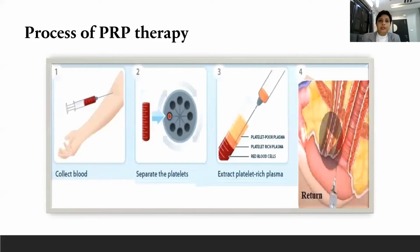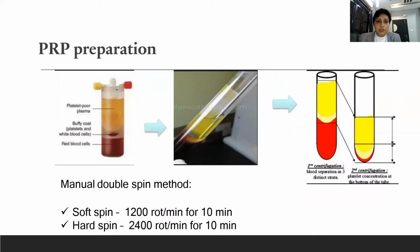So how is the PRP then prepared? The idea is that with venipuncture, the venous blood is collected, and with the help of a centrifuge machine, we separate the platelets, and then the platelet-rich plasma is extracted and returned for the various uses. So this is the preparation. First, the blood is taken from the patient. Usually if we take 30 cc of blood by venipuncture, 3 to 5 cc of platelet-rich plasma is obtained from the patient.